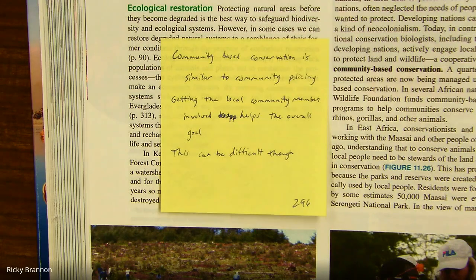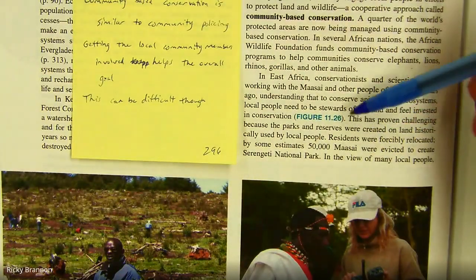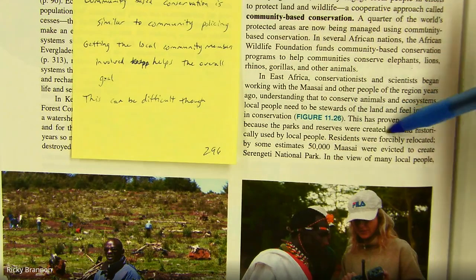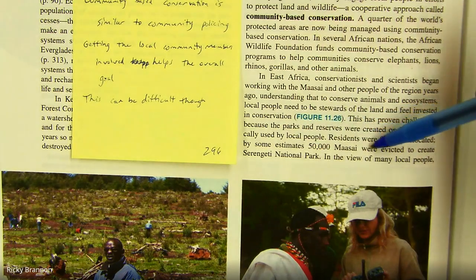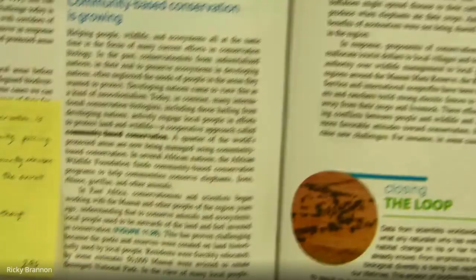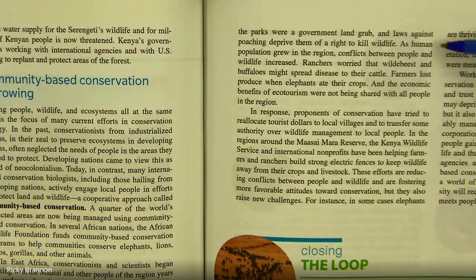Now, this can be difficult though. So, for example, and they talk about it right here, down here at the bottom and onto the next page. They're talking about making the Serengeti National Park. Residents were forcibly relocated. By some estimates, 50,000 Maasai were evicted to create Serengeti National Park. In the view of many local people, the parks were a government land grab, and laws against poaching deprived them of a right to kill wildlife.